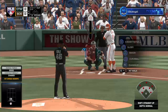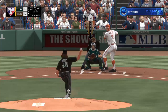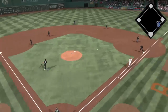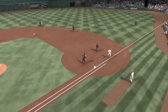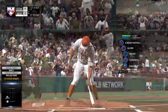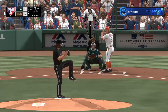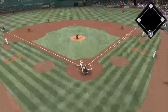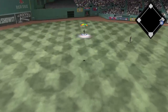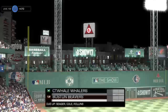Stepping into the box, Cal Ripken, as he'll get his first opportunity in this one. Jr. Chopped weakly to the left. Throw in time at first for out number 2. Now at the plate, Brooks Robinson. He'll try to make something happen with 2 gone in the bottom of the second. Robinson. High in the air out to center field. Brock waits on it. No trouble with this one, and the inning is over.